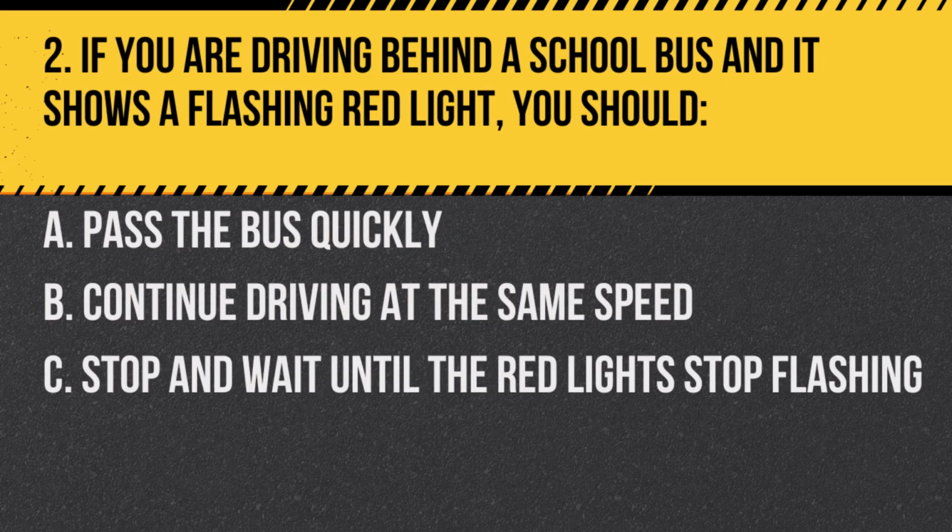Question 2. If you are driving behind a school bus and it shows a flashing red light, you should A. Pass the bus quickly. B. Continue driving at the same speed. C. Stop and wait until the red lights stop flashing. Answer. C. Stop and wait until the red lights stop flashing. New Jersey law requires vehicles to stop for school buses with flashing red lights.